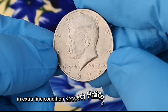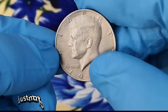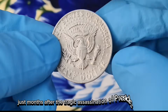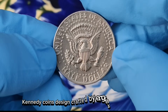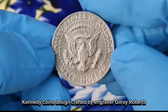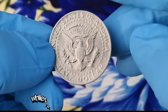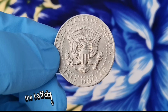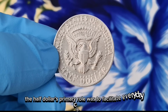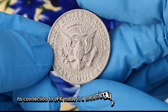The Kennedy half-dollar was introduced in 1964, just months after the tragic assassination of President John F. Kennedy. The coin's design, crafted by engraver Gilroy Roberts, features Kennedy's portrait on the obverse, while the reverse showcases the presidential seal. Although the half-dollar's primary role was to facilitate everyday commerce, its connection to JFK made it a meaningful piece in American history.